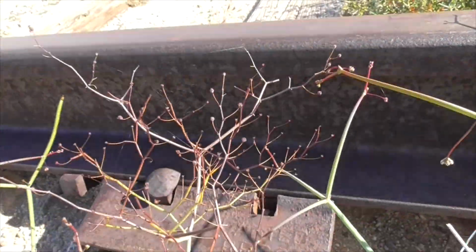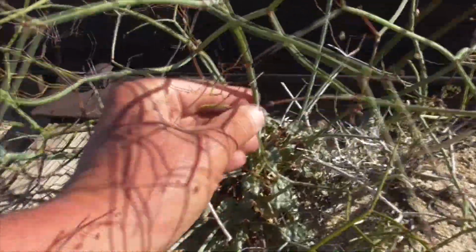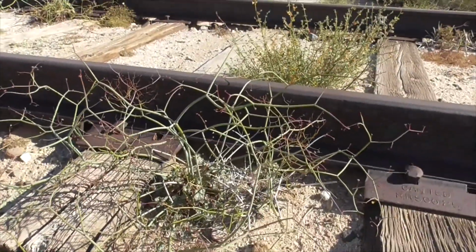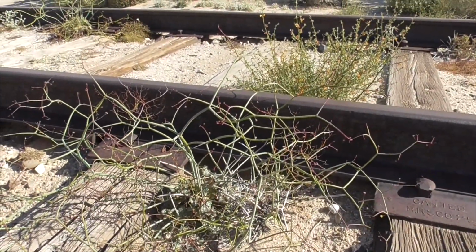These are turning to seed over here. And then later on, it'll get this big bulb right here, like a bottle stopper. Wow, Eriogonum inflatum, this little fellow.